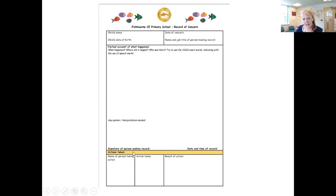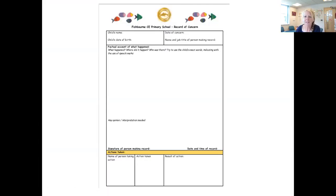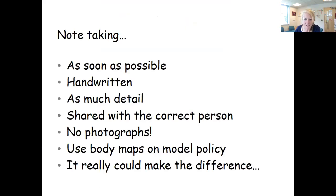And then underneath this is a part that our leadership team fill in, and this is really important. It's important because we need to know what action has taken place as a result of that. So you can see here, we record who's taken the action, what action was taken, and what resulted as a result of that action. Okay, and we will fill that in as a running record to ensure that we have considered every cause for concern that has been raised. So that's what the form looks like. I'm just going to go back one slide to see what our top tips are in relation to recording our concerns.